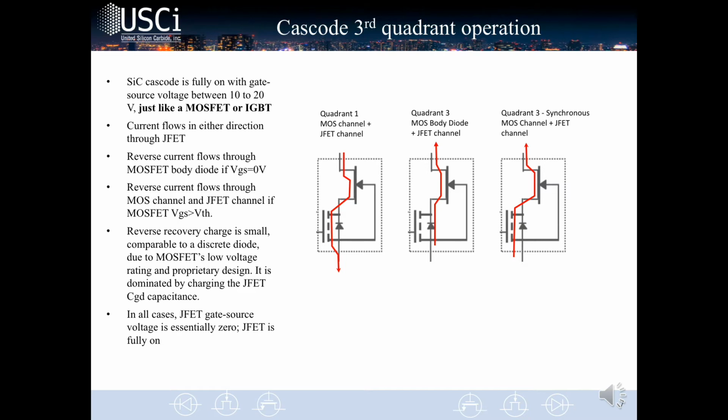If you decide to turn the MOSFET gate on, you can avail yourselves of the benefits of synchronous conduction, because now the current simply flows through the channel of the MOSFET and through the channel of the JFET. So this is really how the quadrant 3 operation works. These MOSFETs are custom designed to have very low built-in charge, QRR, combined with the fact that the current flow in the JFET is simply through the channel, there is no stored charge. You get very good QRR characteristics for the composite cascode device.